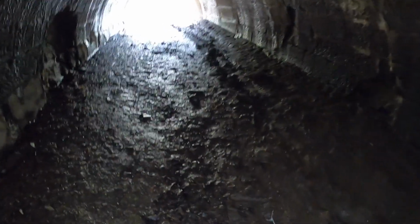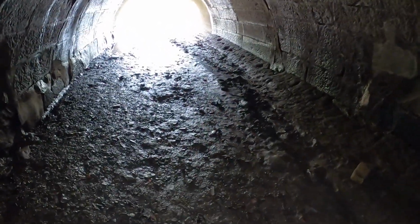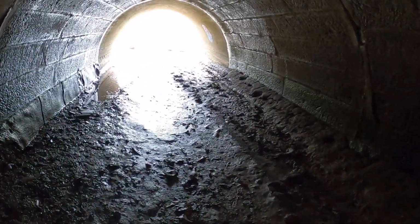It's like a big sewer line that we in. I'm just hoping this thing doesn't buckle in and we get all muddy and stuff, cause that's gonna be nasty as hell. Like right here, look how muddy it looks. I'm hoping I'll be good here. Oh, look, I just jinxed it, man.